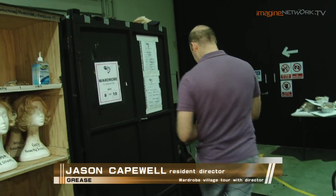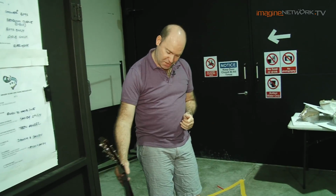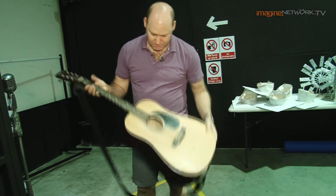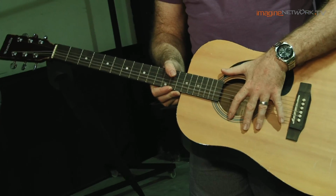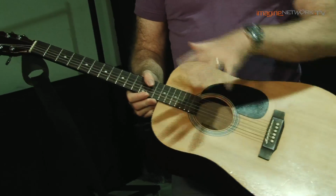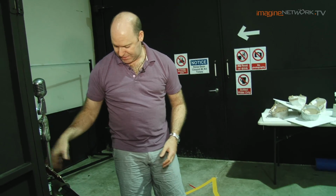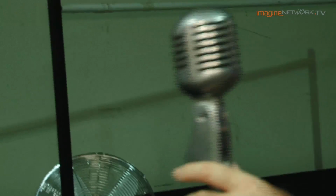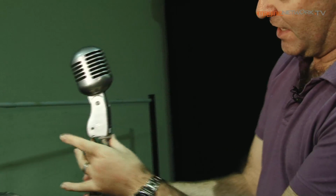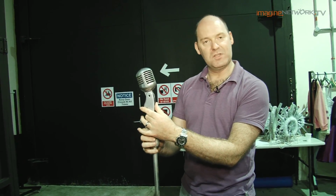Okay. This is Duty's guitar. He uses this in magic changes. It's just a standard guitar, and then all of a sudden, halfway through the number, it turns into an electronic guitar with lots of flashing lights in it. So that's Duty's. And this is the old-fashioned microphone that Vince Fontaine, the DJ, uses. So it's actually a real microphone from the 1950s there, and we just stuck it onto an older frame. So that's his 50s microphone.